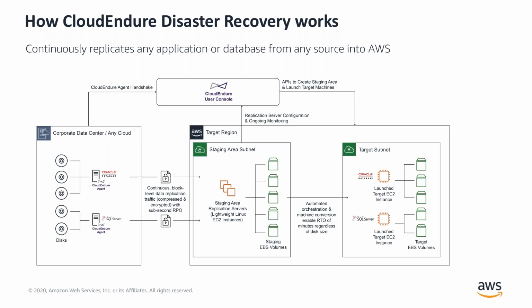And those APIs will then take the volumes that are being replicated in real time within the staging area in the center of the screen and clone them to the right-hand side. So within seconds, those volumes are going to be cloned into the target subnet that you've defined in advance in your blueprint. Those volumes are going to be attached to the actual instances that need to run those workloads moving forward using the right-sized instances, so the ones needed to run the Oracle database from a compute and memory perspective and the SQL server.